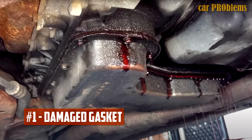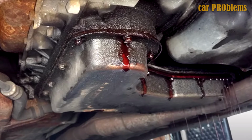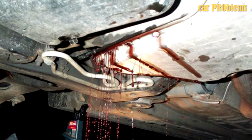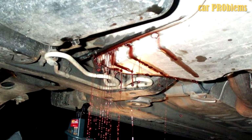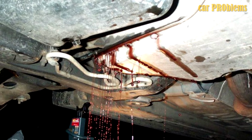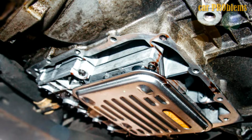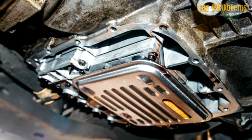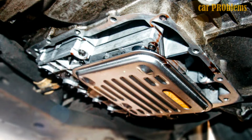Damaged gasket. When the car is parked, the gasket between the transmission and the transmission pan will leak because the transmission fluid level rises when the engine is not running. After prolonged heat exposure, the system's gaskets are susceptible to failure. Another possibility is that the gasket wasn't installed with the proper alignment. In both cases, it's typical to observe a leak coming from the gasket region. You can stop further issues from happening if you address this problem right away. Otherwise, the ongoing leak and fluid shortage may necessitate costly transmission repairs.